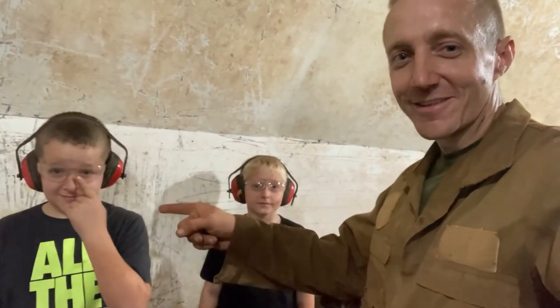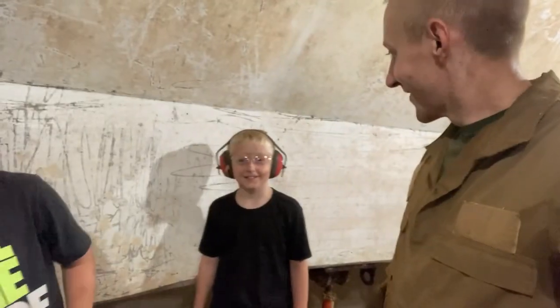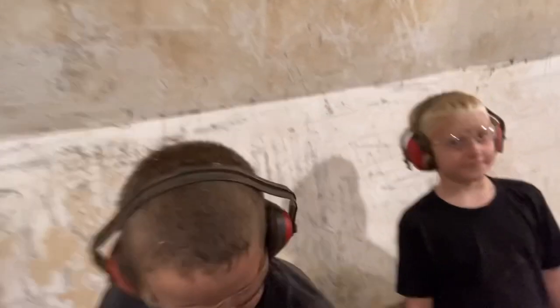So I got my boys here. This is Henry, and this is Walter right there. So they're getting messy. If you can see Walter's face here, he looks great. He's getting some grime. Henry's getting some grime too. So Henry's been busy with the wet dry vac.